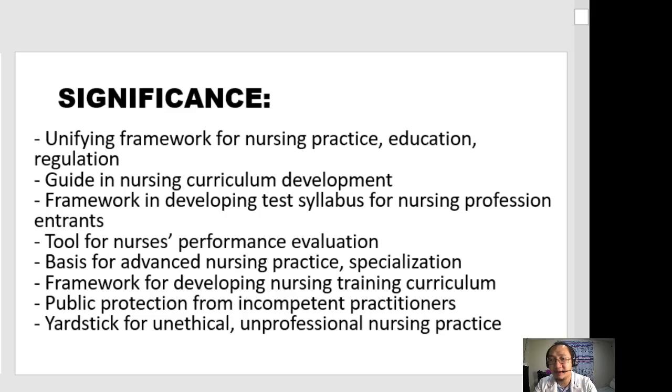And that's why it's very important, as you study nursing and later when you become a nurse, that you already have the feel and the realization of what practice, what field, what aspect of nursing you want. There are nurses who are very flexible in whatever area they are in, but there are also nurses who really want specializations. They're good at this but not so good at that, so I think that can be a factor also. Then a yardstick for unethical or unprofessional nursing practice.